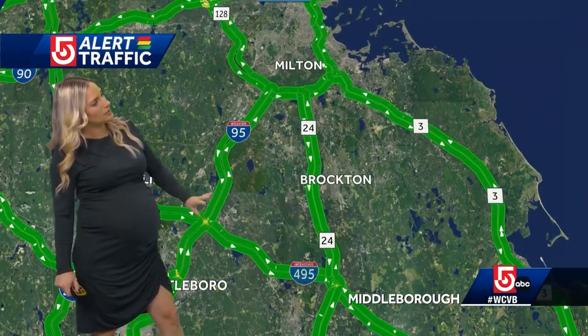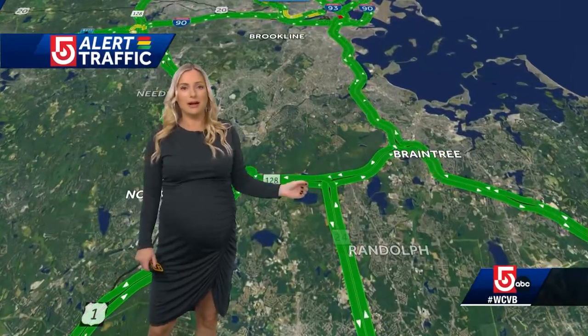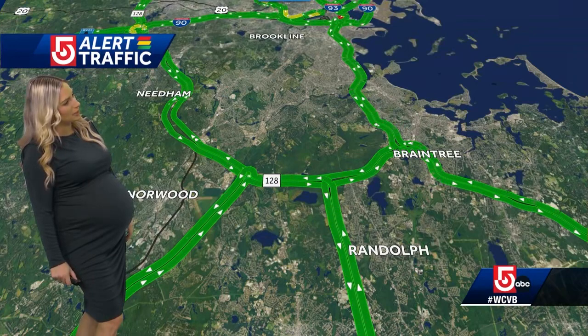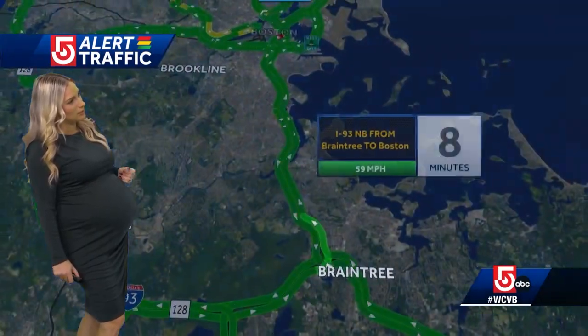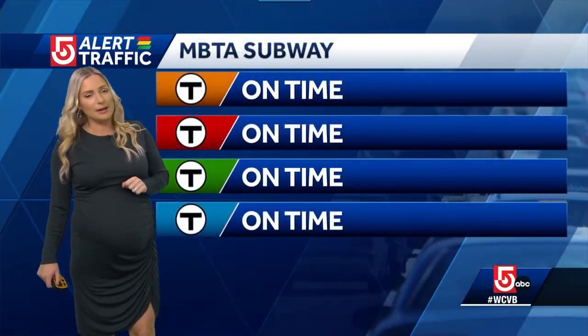I will watch roads to the south. They will fill in first, starting at the Braintree split. It'll extend down out of Braintree into Randolph by Route 24 and 93. For now, though, roads to the south look good, and the expressway, you can see both directions moving well. It's only an 8-minute ride from Braintree to Boston. Starting everything off on time on the T, too.